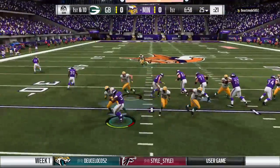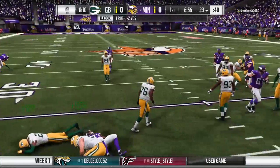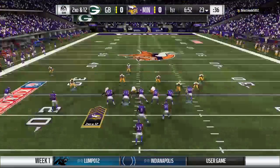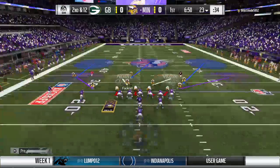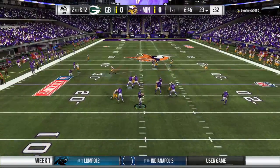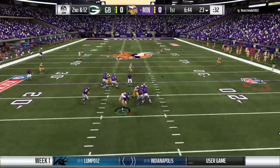The first carry now for Dalvin Cook. And the second wave of tacklers is going to get him as they stop him behind the line. That's going to go as a loss of 2, and it'll be second down. Nice play right there to stop him behind the line, but I want to see how this defense continues to play him here in the first half.